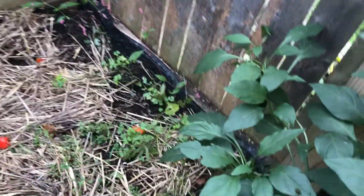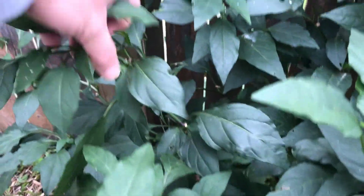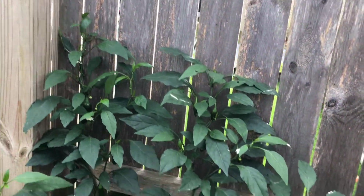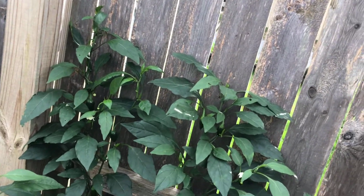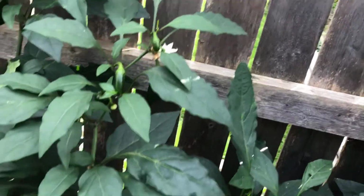I did have a smaller early jalapeno plant here that I removed because it wasn't doing well. Wasn't really producing much. It leaves room for this one to grow. So this one's probably 3 feet maybe. Let's see, 6 foot fence, a little bit above 3.5, 4 feet maybe. Ton of fruit on it still.